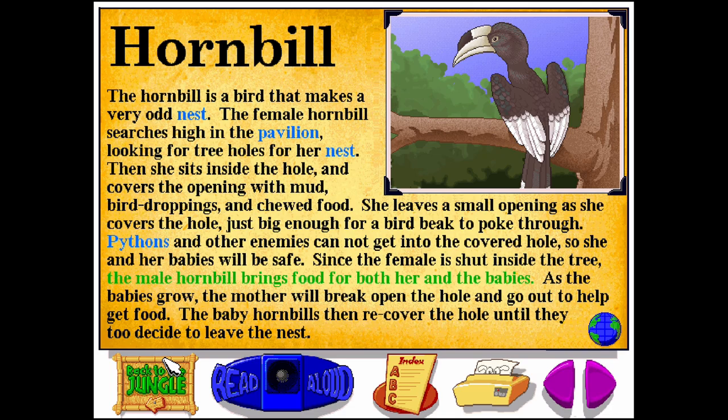Since the female is shut inside the tree, the male hornbill brings food for both her and the babies. As the babies grow, the mother will break open the hole and go out to help get food. The baby hornbills then recover the hole until they too decide to leave the nest.